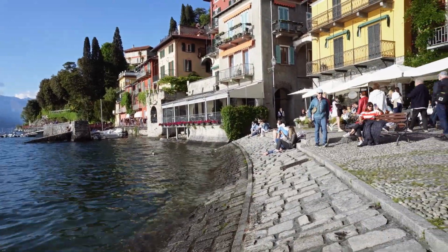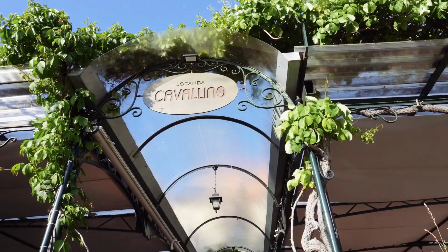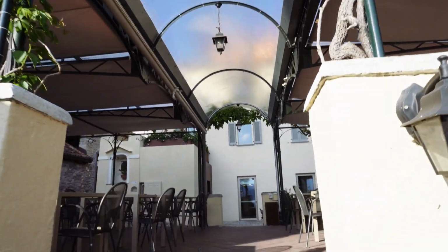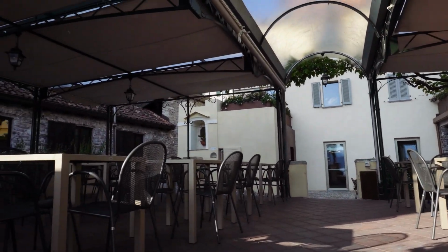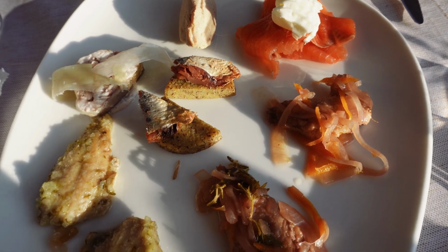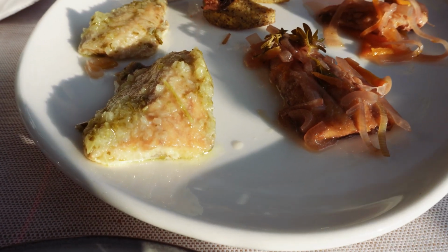After soaking in the last rays of sun, we headed to dinner at Locanda Cavallino. Locanda Cavallino was highly recommended to us by the manager of the hotel we were staying at, and it did not disappoint. We started with the mixed lake fish starter. Each bite was uniquely seasoned to perfection.